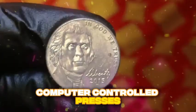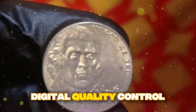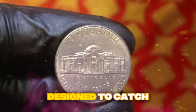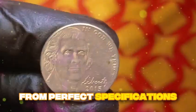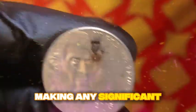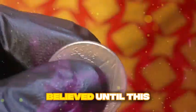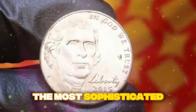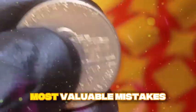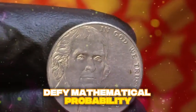Computer-controlled presses guided by precision sensors and monitored by digital quality control systems designed to catch even microscopic deviations from perfect specifications, making any significant error virtually impossible. Or so everyone believed, until this extraordinary coin proved that even the most sophisticated machinery can create the most valuable mistakes when the perfect storm of circumstances aligns in ways that defy mathematical probability.